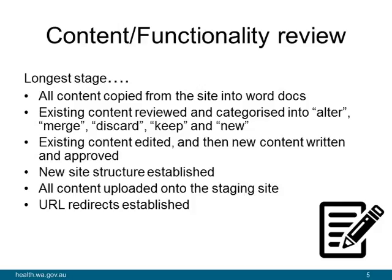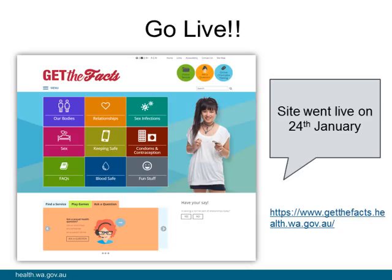We made sure that a number of people approved it. We involved our communications department in this stage as well. And then we moved on to establishing a new site structure, because a lot of our page titles may have changed, our navigation has changed, so this took quite a bit of fiddling around to get right as well. Then we uploaded all of the content into the new site, which was a staging website, and we had any URL redirects established as well. And then we went live.